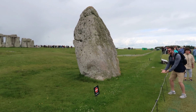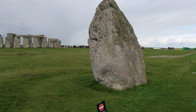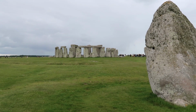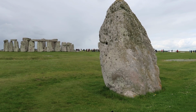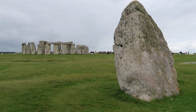So this is the heel stone, and it was actually here before Stonehenge was built, and some people say that may be why this site was chosen for Stonehenge to be built. What's the meaning of the heel? It's not a heel as in healing. H-E-E-L. Lee will look that up and let you know in the next scene.